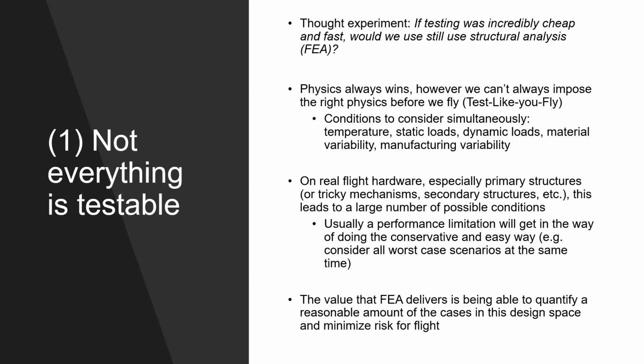And then what models do I need in between? What analyses do I need? And you start to develop an intuition without even having the model results yet, just by thinking about it. Where are my sensitivities? Am I very sensitive to temperature, or not, for my worst case failure mode? Likewise for material variability and manufacturing, that kind of thing.